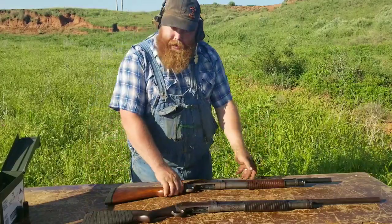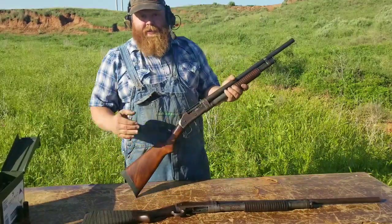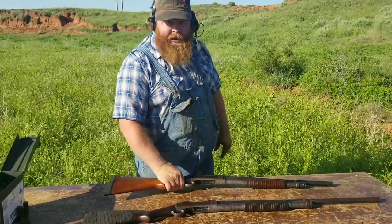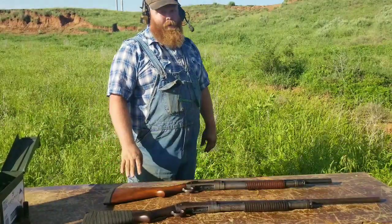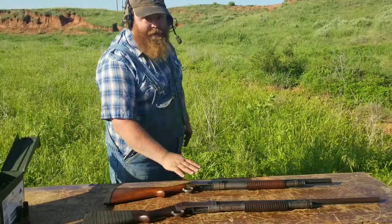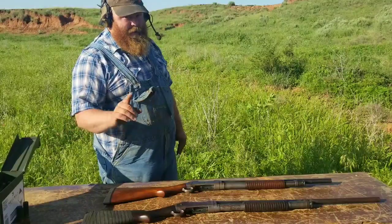Yes, please, I will take the Winchester Model 12 with a side order of grenades, because that's what's going to get the job done. And it did, because there were a few Winchester 97s and Model 12s in those bunkers.